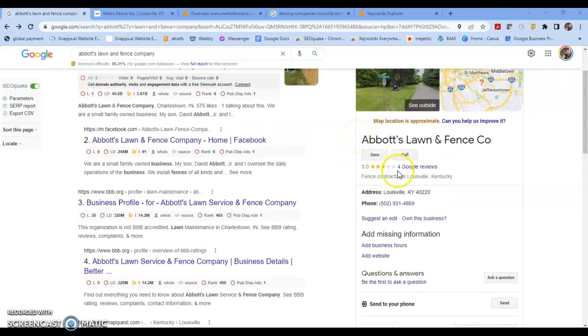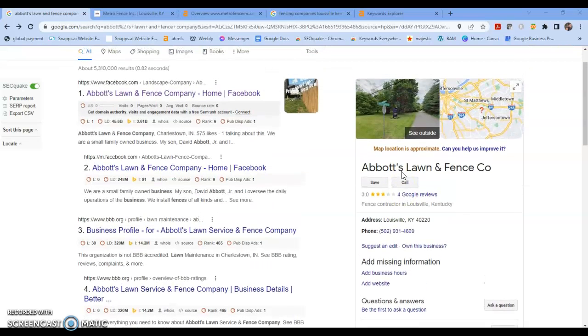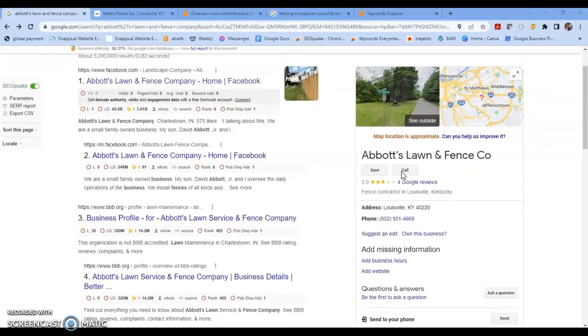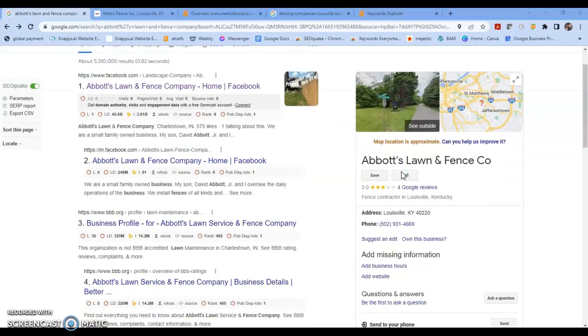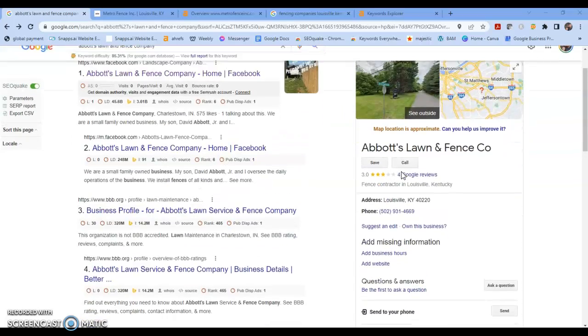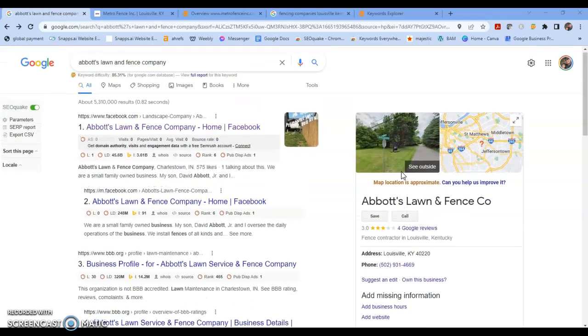Not too bad. You got 4 reviews with the 3.0. You definitely want to make sure that every job you do, you're having people come here to leave you a review. You can give them some kind of incentive, X% off if they do this or that, or next time you come back, it'll be X% off if they leave a review, because that will really help you. Because with the Google Business Profile, reviews are king. With your website, content is king. But for your Google Business Profile, you definitely want to focus on content.